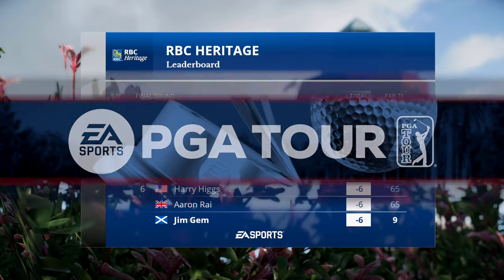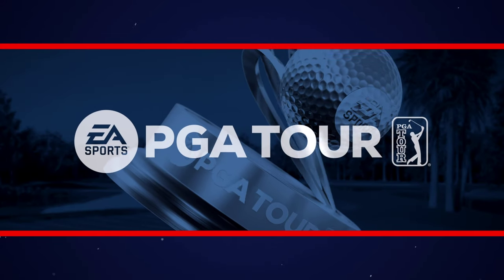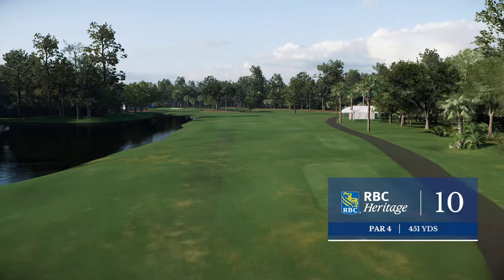Okay, 6 under. That's with a bogey on the front nine as well. Yeah, Tommy Fleetwood, minus 7. Who's that? Was that Tigala? Just under him as well, I think.